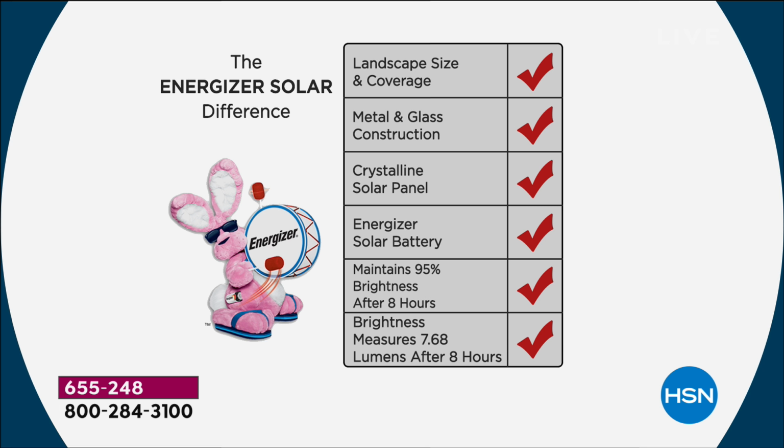Metal and glass construction, so no plastic to crack or become foggy in the sun. You have that Energizer solar battery. These are the only ones in the entire nation that maintain 95% of their brightness after being on already for 8 hours, which is so impressive to me. And the brightness measures 7.68 lumens after 8 hours. I don't know a lot about light measurement.